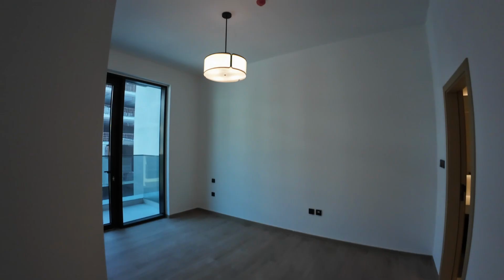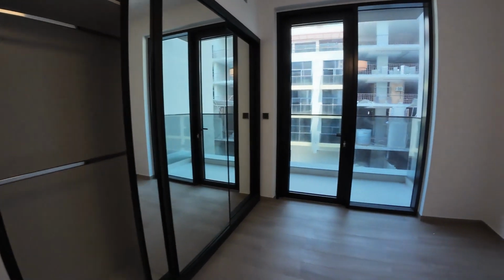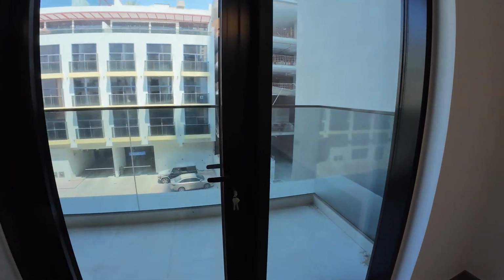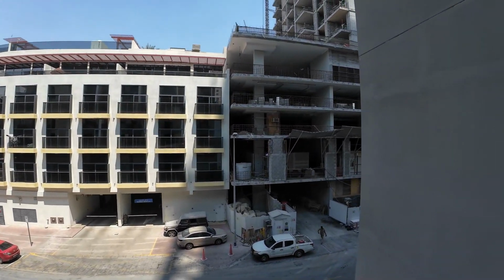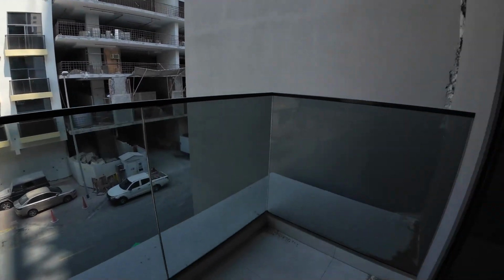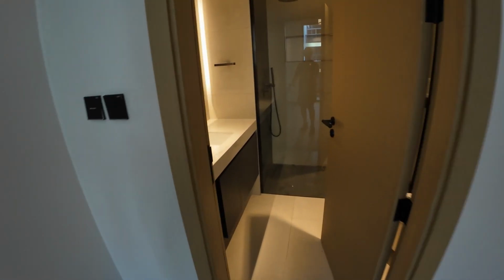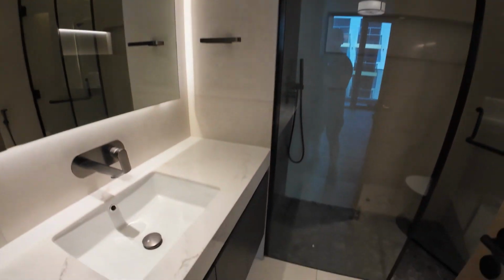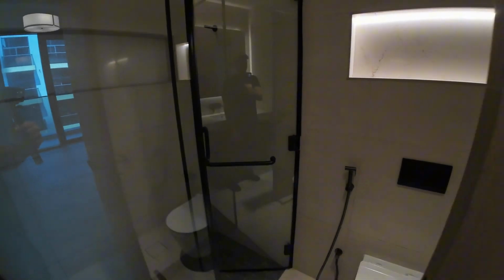And then right into the master, you get a beautiful light fixture, built-in closets with mirrors, and access onto the terrace. You can see the mall over there, and on your right is this side street. The balcony runs the entire length of the unit. If we walk back in, high ceilings and the master bathroom. So just a really nice unit, good use of colors, good use of layout and design, and the best use of the space. Let me know if you think this is an interesting opportunity or not.